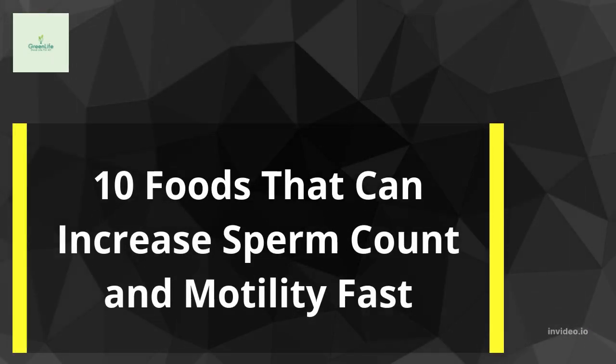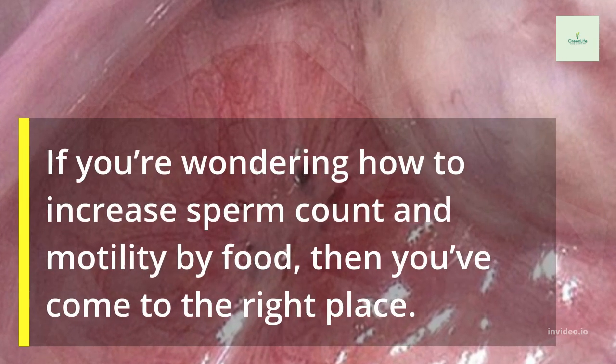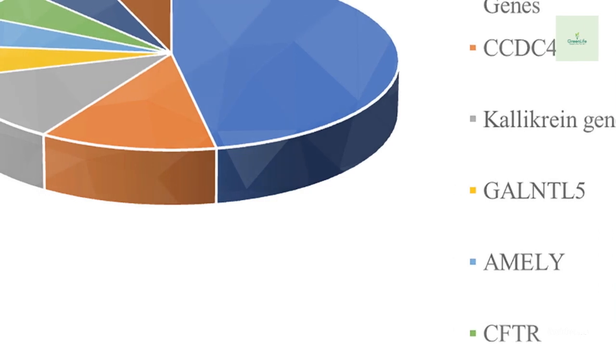10 foods that can increase sperm count and motility fast. If you're wondering how to increase sperm count and motility by food, then you've come to the right place.